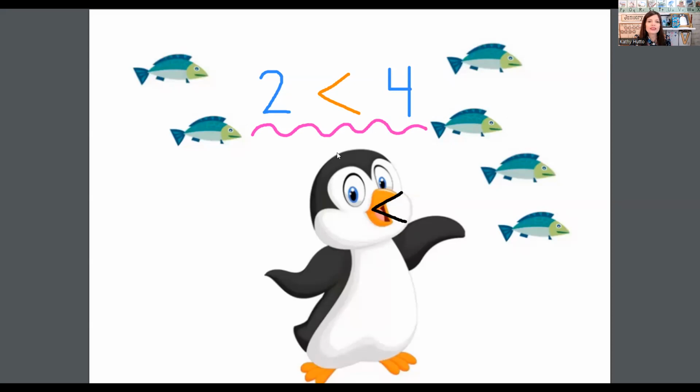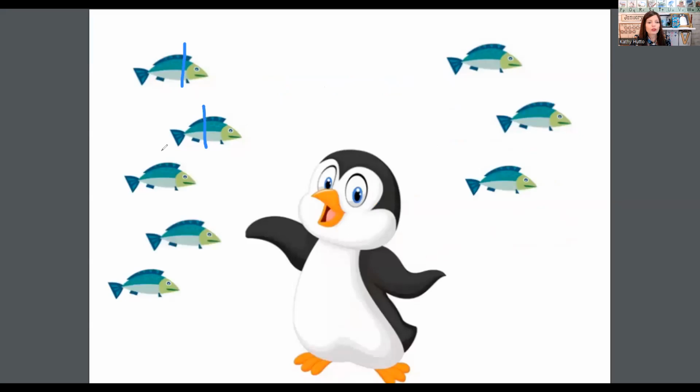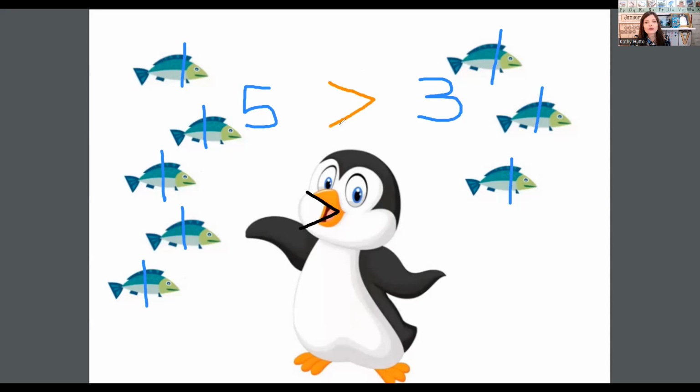How many fish on this side? 1, 2, 3, 4, 5 over here. And how many fish over here? 1, 2, 3. 3 over here. Which is more, 5 or 3? 5 is more, so the penguin's mouth is open to more. 5 is greater than 3. All right, let's do the next one.